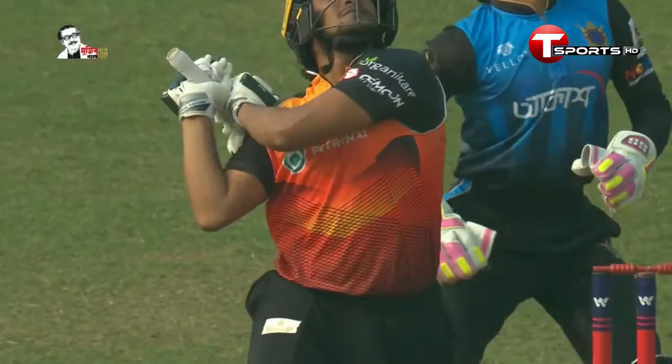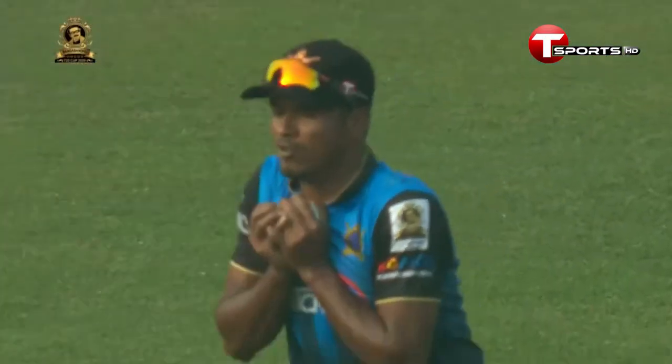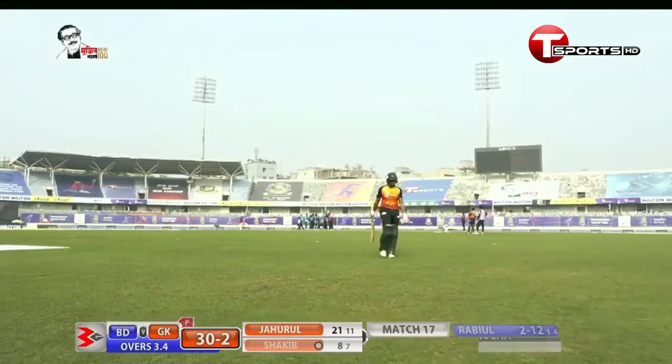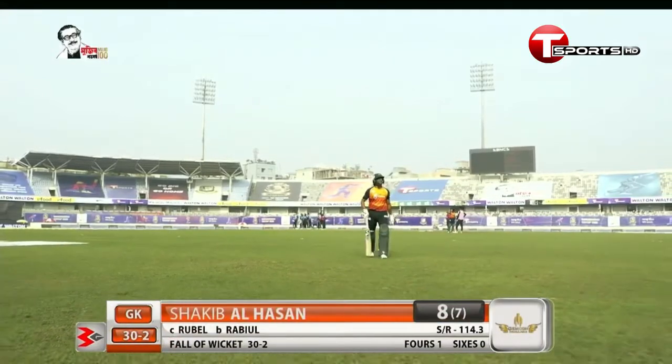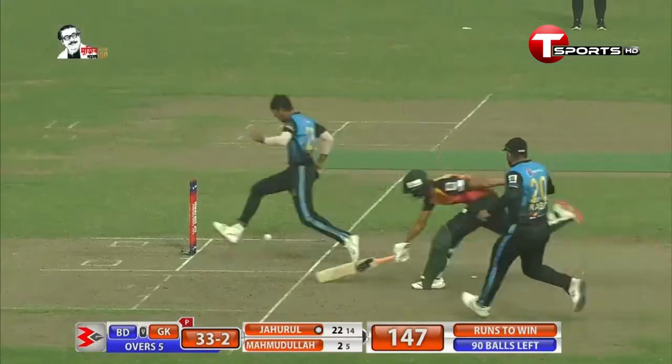You'd say perhaps the shot is on. There was protection out there. It's not just going his way. And Shakib will hang his head. Gone for 8. That's a good run.